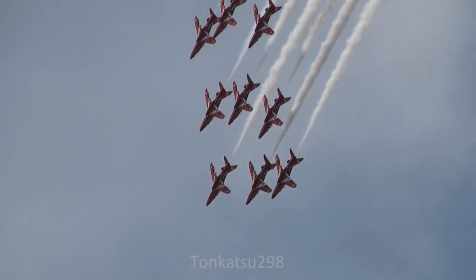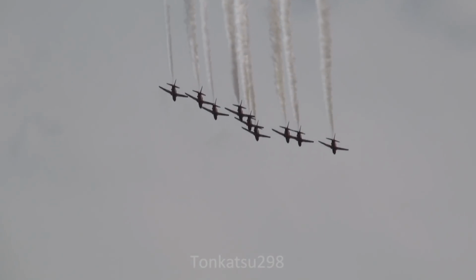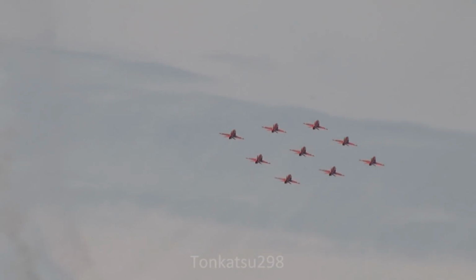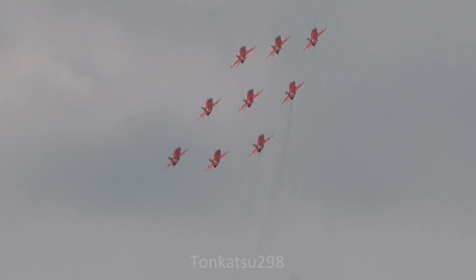Give him another wave, boys and girls! Most of our formations are flown with the on-under number of pilots flying on the right-hand side. There's their three-year tour with the team. Pilots generally start at the front near the leader, and as their proficiency improves, they move further back.